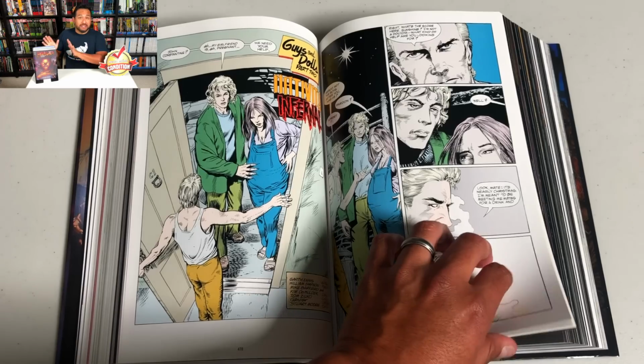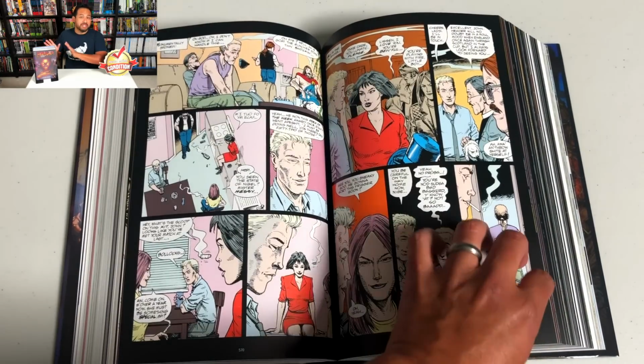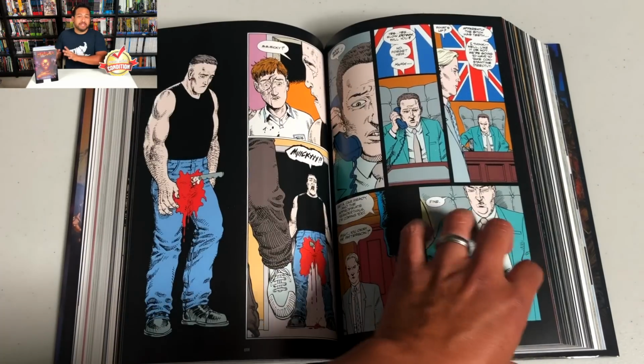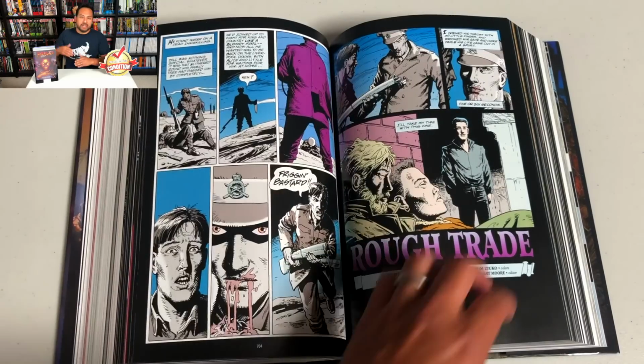I'm going to sneak in an honorable mention with this one too, because I have the absolutes, I don't have the omnibus, and that's another rule of this list, that I have to have the omnibus. But go and get Preacher if you've never read Preacher. Preacher is just freaking phenomenal. It's just as good as this.